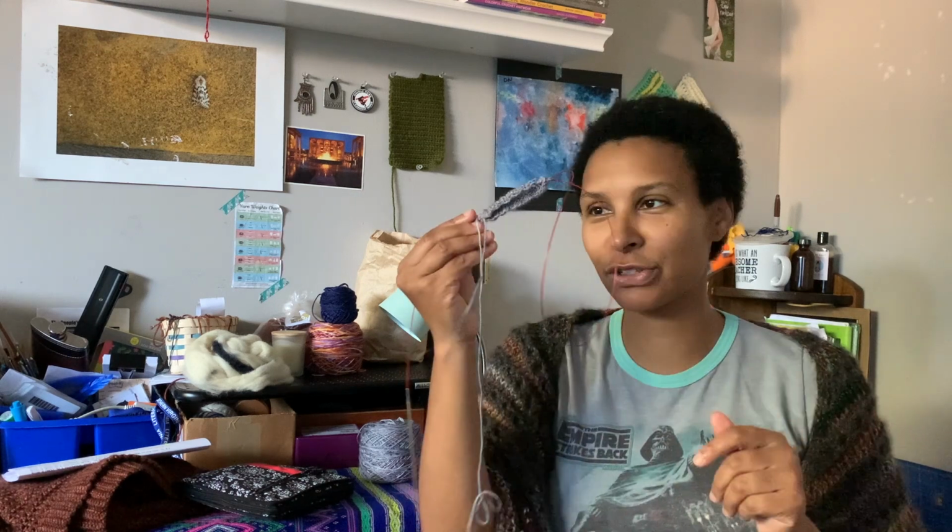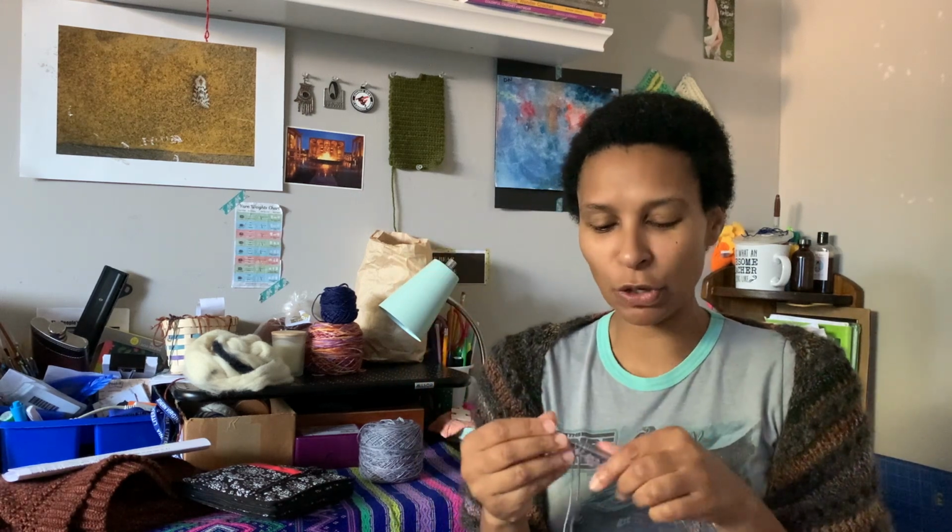However, I already have another sock on the needles, but I have Earth Tones Girl's pattern here for the No Fear shorty socks. I know she talks about swatching. I don't want to swatch yet. This is nice yarn. I want to just make the shorties. I think I'll do it after I have a few more socks under my belt.